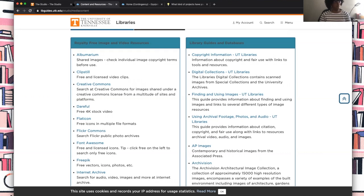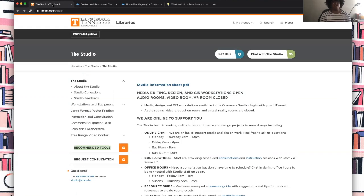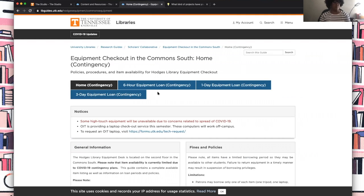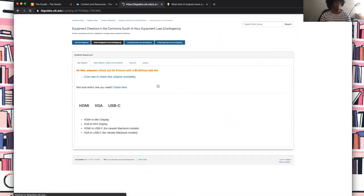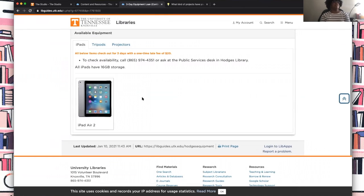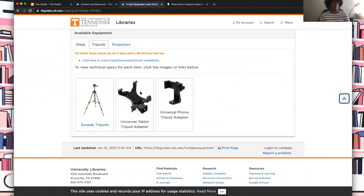The final thing I want to show you is the studio desk, which is right down the, I don't want to say hallway, space from the equipment desk. And even though we're not loaning out equipment, the equipment desk is. And right here on the left-hand side, we have a link to their desk, and you can see exactly what they have available to you to check out, okay? And one of the things I mentioned earlier was, here we go, tripods and iPads and things like this. This is where you can check them out, and it just has a date where you need to return them, okay? They are high touch, but these are easy things to wipe down versus say a camera. So just be aware of that.